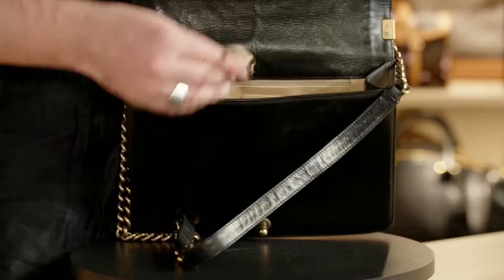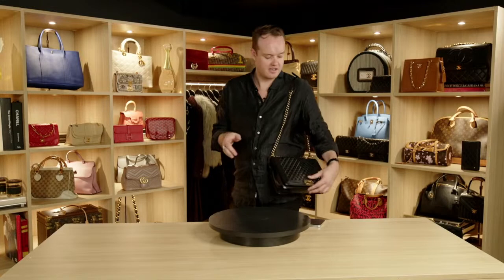Now, the interior is a beautiful beige. You also get the zip pocket and two slip pockets along with this little ring right here to put your keys on or anything else you may need. Look at this on. It is so chic and amazing. Just fab, just like that.